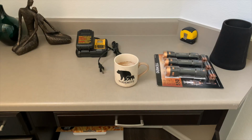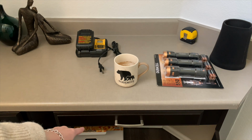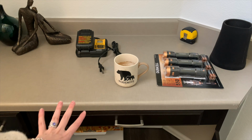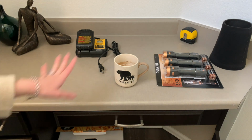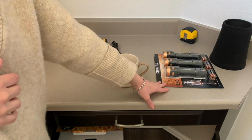Okay, so starting off, this is sort of the best angle that I could get. We have this box under here, which is for an air fryer that I just got. I've been wanting an air fryer for so long and I finally got one, but I haven't tested it out yet, so I want to make sure it's operational before I get rid of the box in case I need to return it.